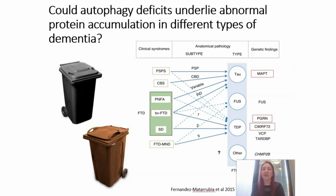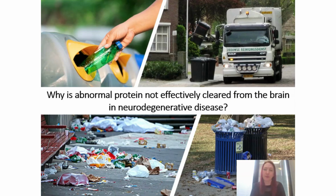So we could predict then that, given that we've got a variation in how these disorders manifest, but we've got that commonality of an abnormal protein building up and killing brain cells, there would be some variation in how autophagy might be disrupted. So this is something that has really driven the research in my group for years now. Why is this abnormal protein not being cleared? It should be being cleared. Hopefully, in my brain, it is being cleared. I like to think that anyway.